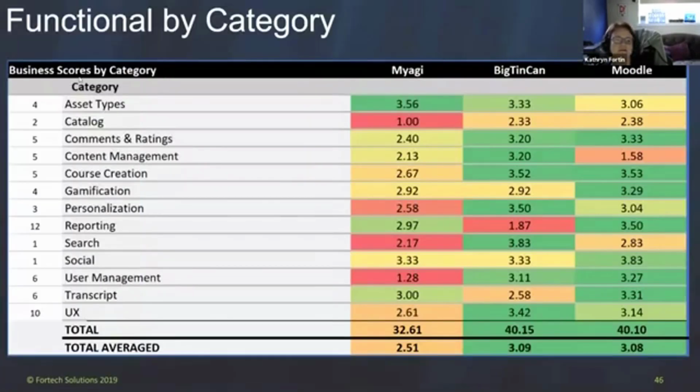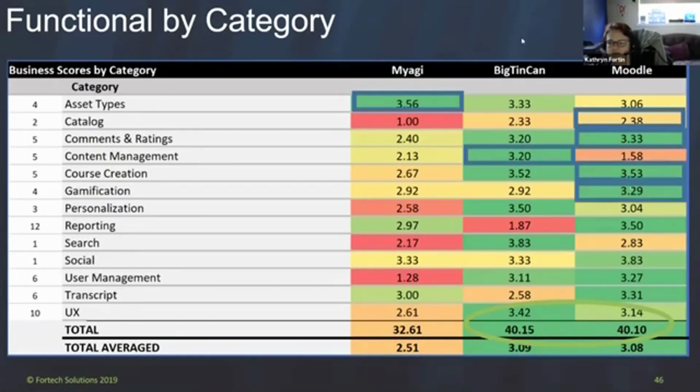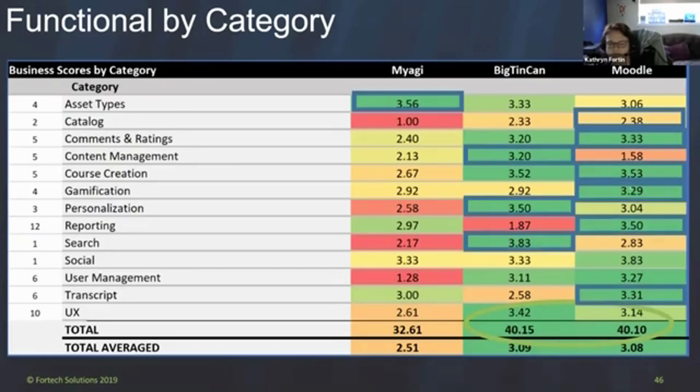So if you look at the business scores by category, Miyagi handled asset types better. Cataloging and having an elastic search was a huge priority for them. Personalization. Do you know why Moodle keeps falling down in the content management sectors? Is it just this political environment at this company? No, it's tagging and the elastic search and the functionalities.